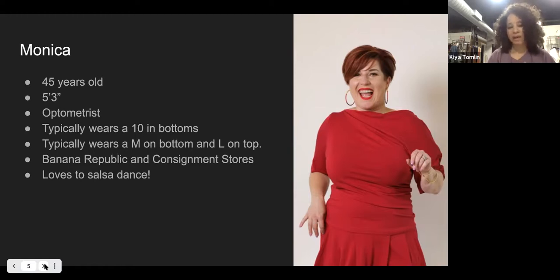She is 45 years old, an optometrist, and she is 5'3". She typically wears a 10 in the bottoms. I believe we have her in larger on top. I don't have her number on top, but she's busty on top. So she typically wears a medium on the bottom and a large on top. Her favorite stores to shop are Banana Republic and consignment stores, and she loves to salsa dance. You can see her in the picture in motion right now.